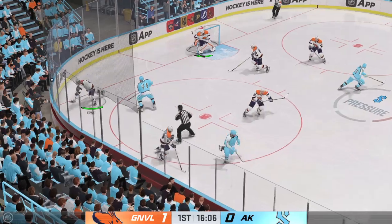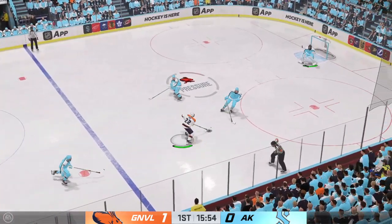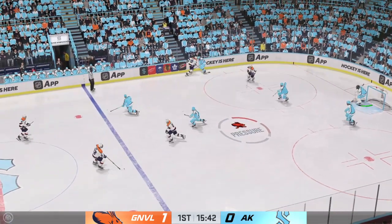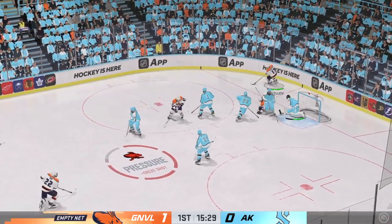Off the draw, they take possession. The Swamp Rabbits will play it in their own end. Gaining speed through center, and here they come on the attack. Oh, just wide! Sometimes when you're playing fast, you can be too fast, and you can over-rotate, and this is a huge miss as he's in the middle of the ice in prime-time scoring area.